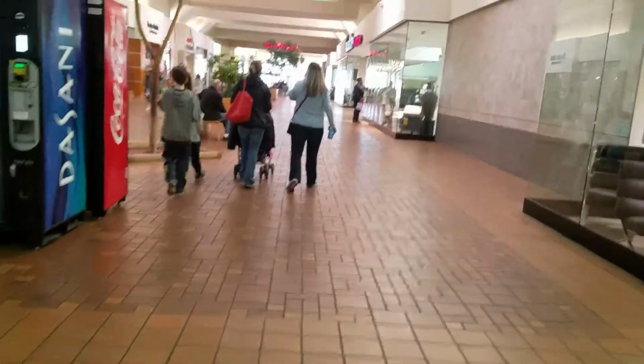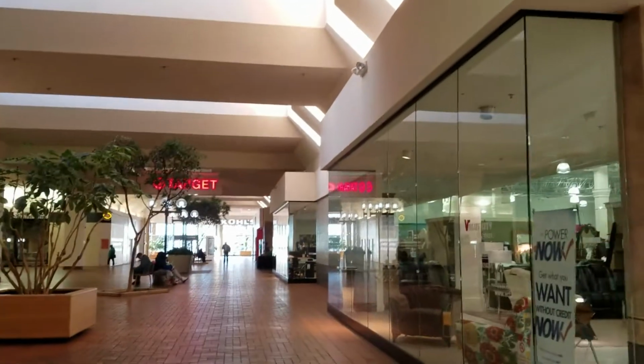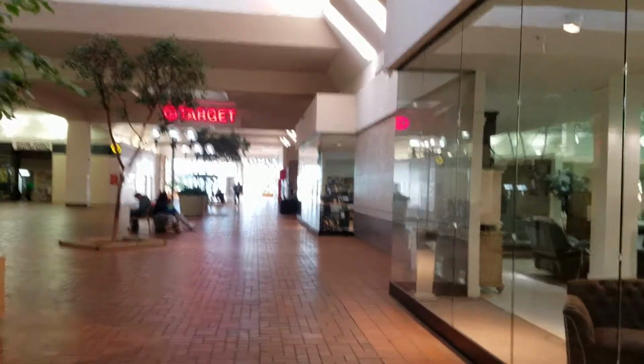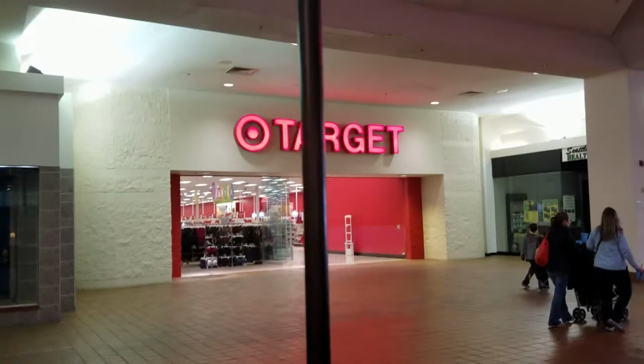This section of the mall had such a cool vibe. It really only has a few small businesses, a Value City Furniture, Kohl's, and Target. It resembles a main street in a downtown. I like the trees just growing in the middle of the mall, and the street lights. It's just awesome.